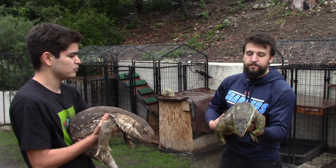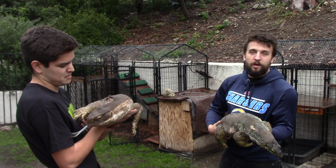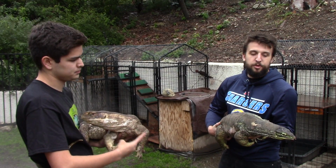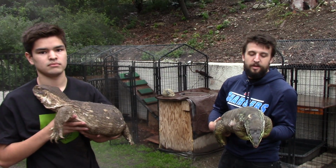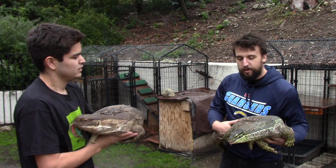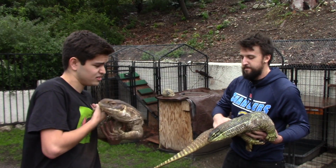So these guys are from Australia, right? Actually, there's 2 different localities. There's the Australian ones, which are Varanus panoptes panoptes, and then there's the New Guinea variety, which is Varanus panoptes horni. And I'm almost positive that this is one of the hornis from New Guinea. That's awesome. She has a much different pattern than I see with the Australian ones. The Australian ones are a little bit larger than this. So that's Erica over there.